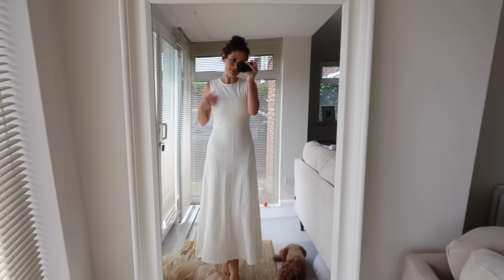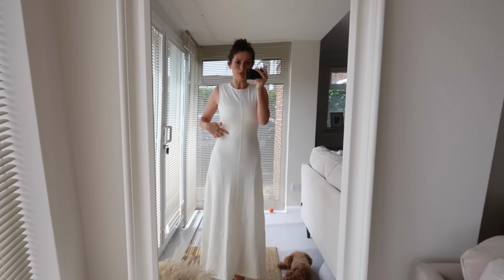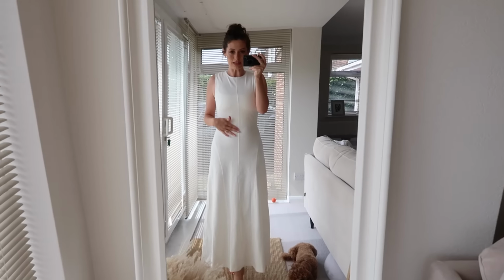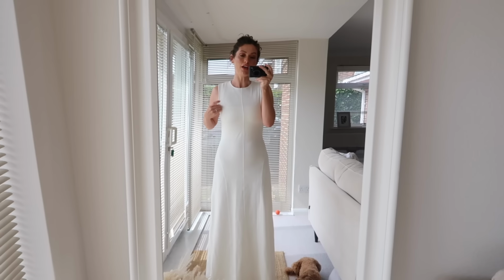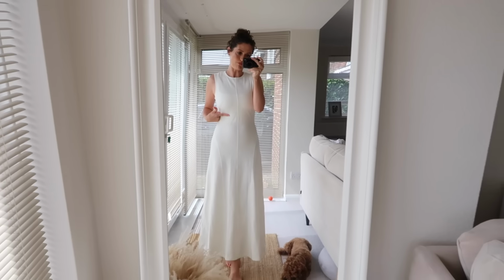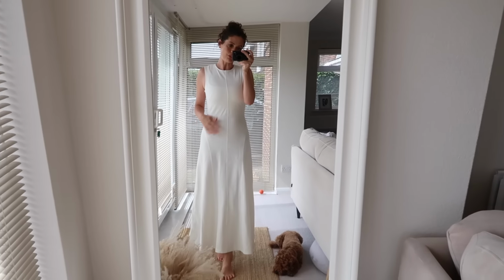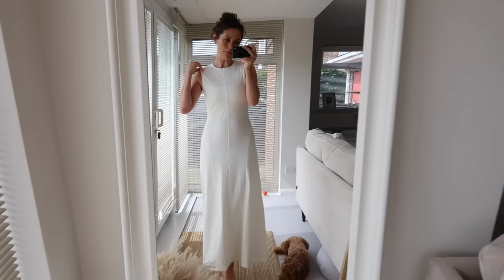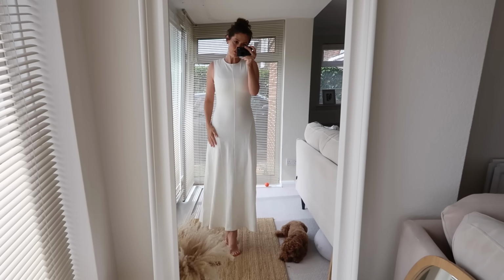Okay, so as you can probably see, I've just left the little crop top that I had on before underneath the dress, so it is a little bit see-through. I think it'd be fine if I had a nude bra on, but I tried it on without a bra and it was a bit nipply. So I've just left this little crop top on, so ignore that outline there. But this is the dress that I ordered.